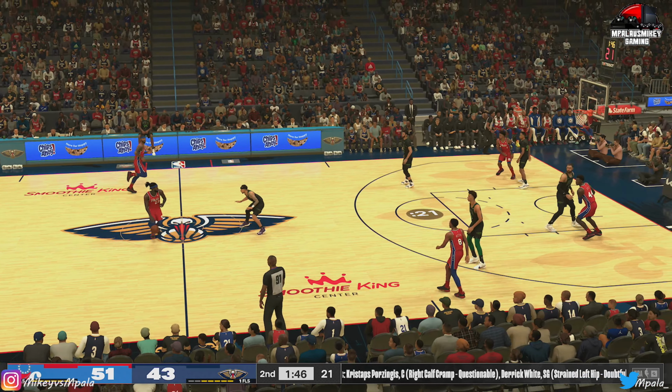Embiid a screen on McCollum. And it's Maxey missing. The Pelicans have gone 4 for 10 in the fourth. McCollum with a screen on Covington. Here's Williamson. And it's Philadelphia with the rebound. Batum, the pass to Maxey. Now here's Embiid. Oh, and a dunk by Embiid. And you guys know JoJo loves busting out these dunks. What an athlete.